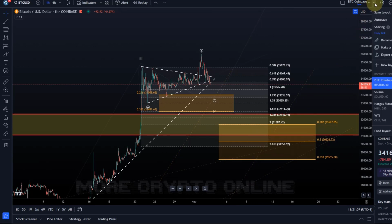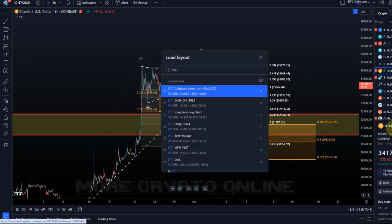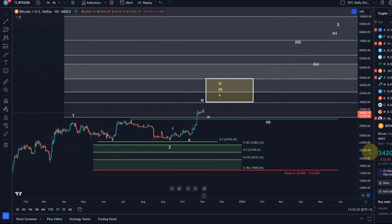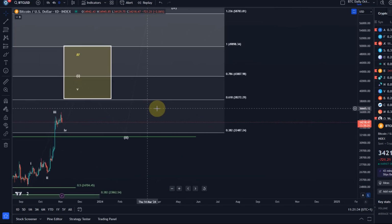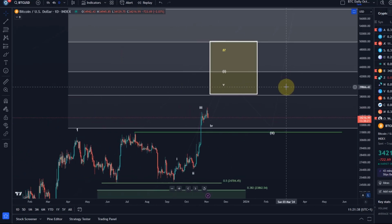Now let's take a look at the daily chart for Bitcoin, which also hasn't really changed at all. Looking at the daily chart, we have a 1-2 setup that's unchanged, but the idea is that currently this wave 4 is playing out here. Wave 3 topped here, A, B, and the wave 4 is unfolding now. And then we should get a wave 5 into the region between $38,270 and $43,000.